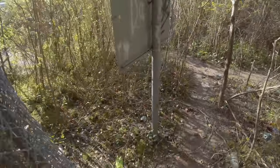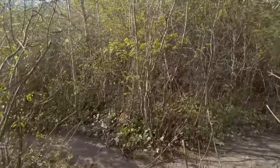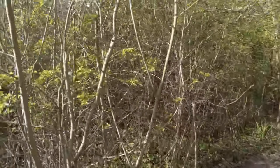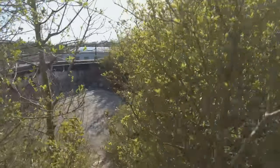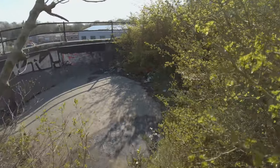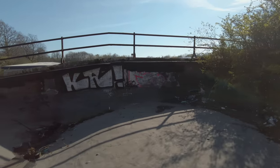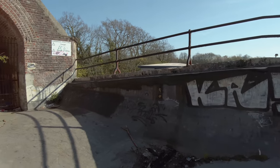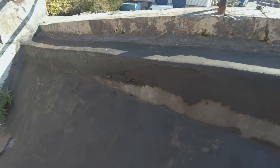Surely this must be a silly thing to tell people. Danger area, it just means excitement, it just means interest. You know, don't be telling people to stay out. It's boring. Staying out is boring. Anti-climb paint, yeah, look. Unbelievable.